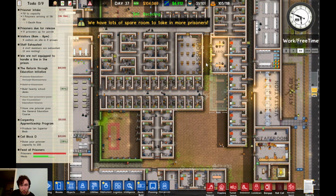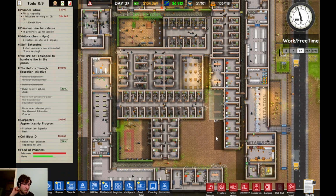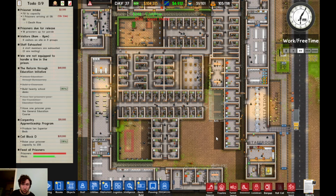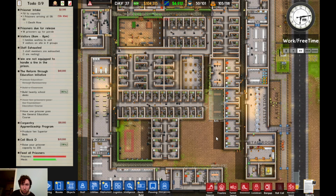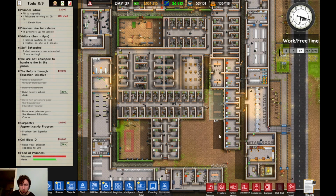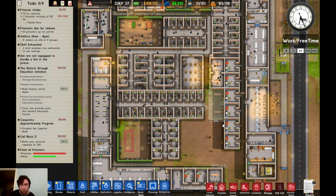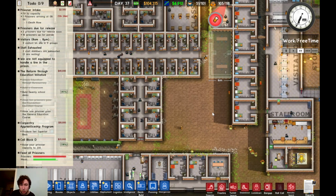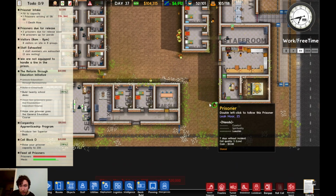Is this helpful, this path? I'm not so sure. I don't know if that's helpful or not. I think so. You know what? I will keep it. It'll be fine. I'll keep that path. Where the hell are you going?